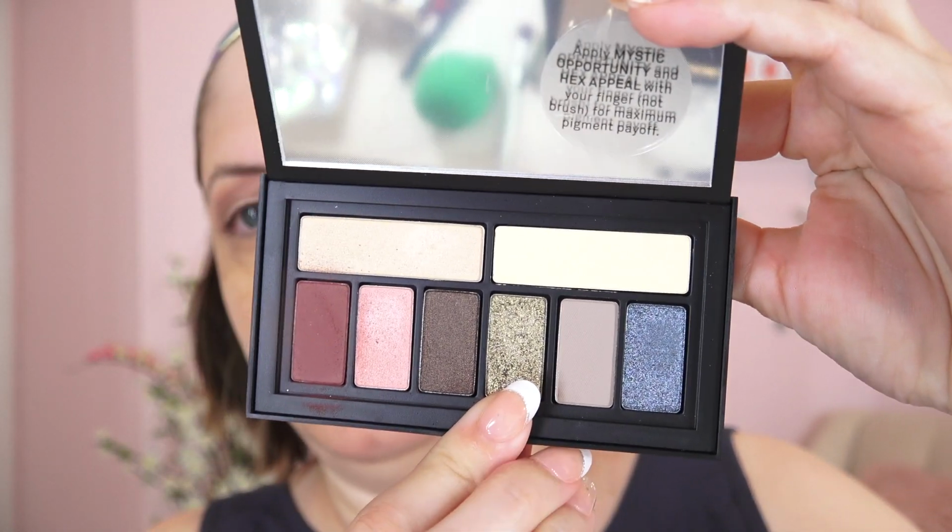I'm going to put on most of my lid, this color right here. It's called Mystic Opportunity. Ooh, it's very creamy. I'm going to pat that on with my finger because it is a metallic.